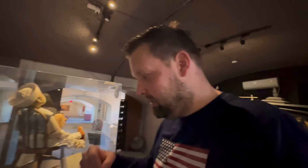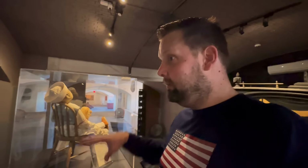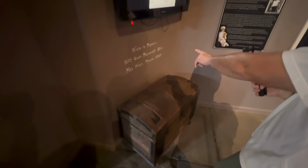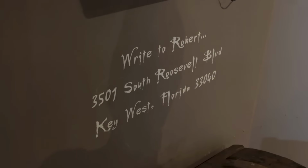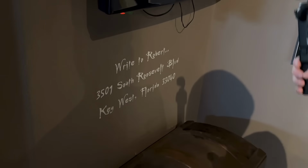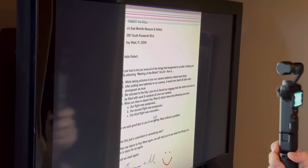Think about this. You have to have some really bad, crazy luck going on for you to actually have the balls to sit there and write an actual letter, mail it in here to go through that whole process. You must really be worried and really feel like you got cursed. Now check this. Wow, that's insane. She says, write to Robert, and there's an address. I am highly against this. Hopefully I will never have to do that. But it's almost like an apology so the curse is lifted from them.